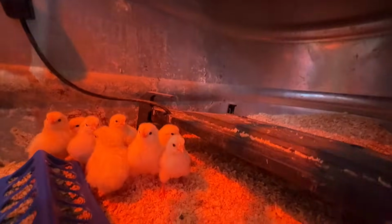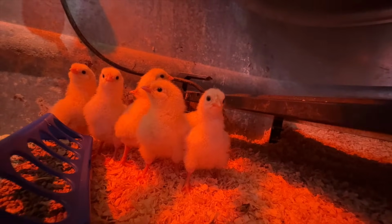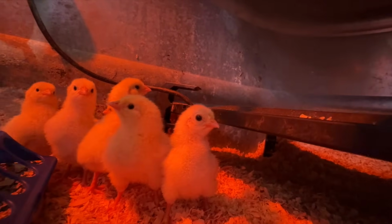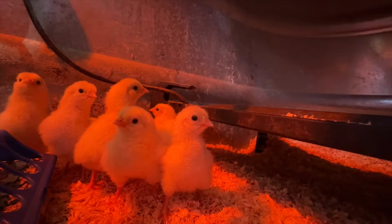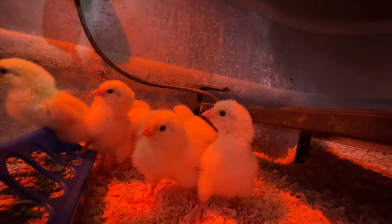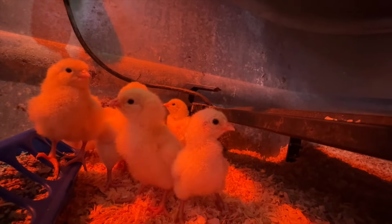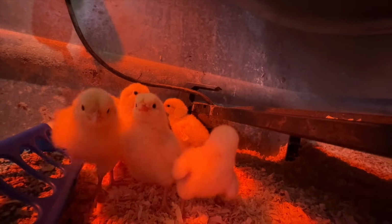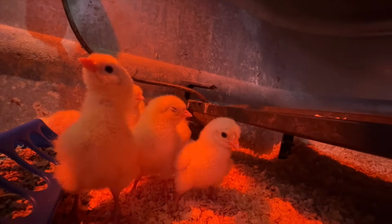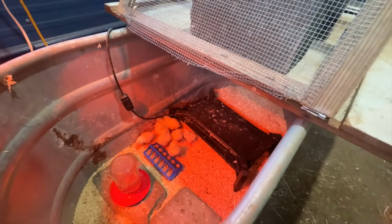They've been very active and alert, drinking their water and eating their crumbles, everything you'd want from a new batch of chicks. Now these meat chicks will probably stay in here in the brooder for 2 weeks, maybe 3 weeks, and then I'm going to move them next door to their separate coop, which is separate from the rest of the chickens. I'll talk about that here in a minute.